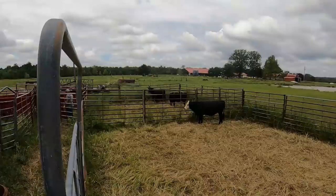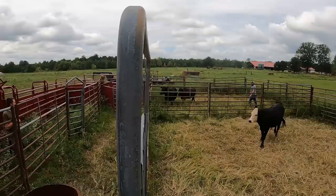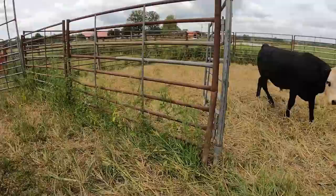Wound up with one too many. We knew that at the beginning, but we'd forgotten we put an extra one in here to compare. So just gotta get the two cows, one of which is kind of cuckoo. Gotta run him out. Come on, buddy. Come on, come on, come on.